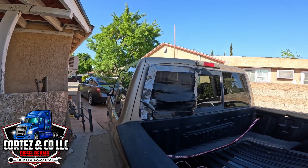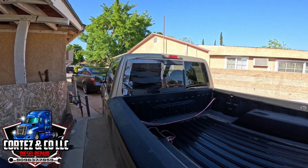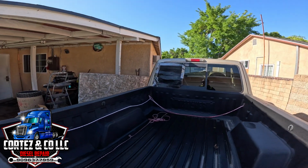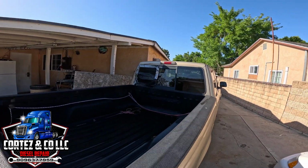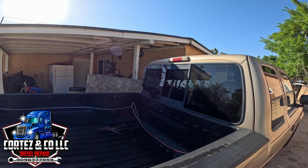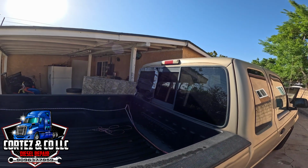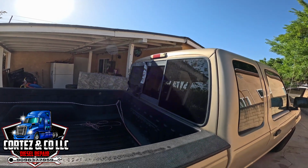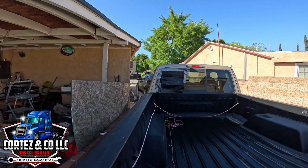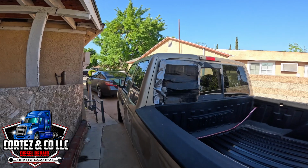So unfortunately, I'm on my way to work right now, so I won't be able to record it, but they said that they would be here and they'd be able to do it by themselves. Just need the key to the truck and they'd be able to handle it. So God willing, that will be handled and done with by the time we get back from work.